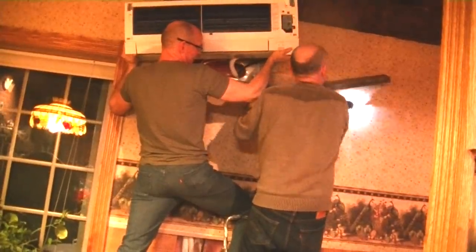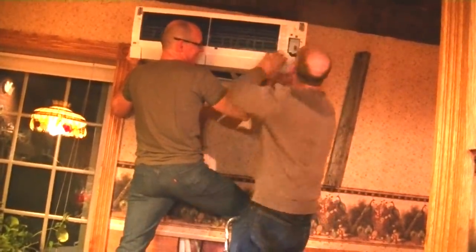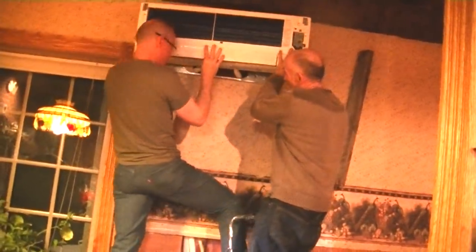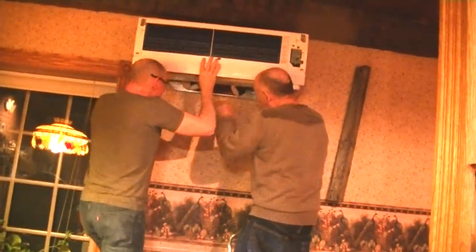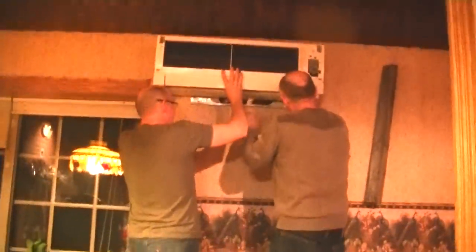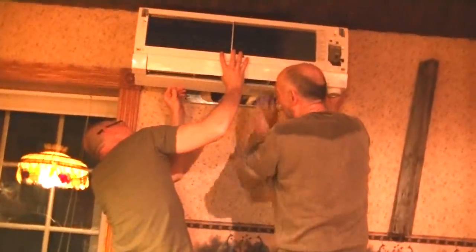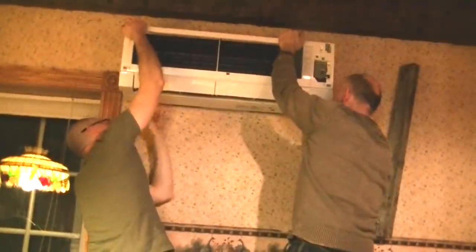So now comes the delicate job of finding that exact position. It's like when you're hanging a painting and you're not exactly sure how to slide those hangers into place. There are three clips on the back, one on each end and one in the middle, so they're just trying to slide those into place.